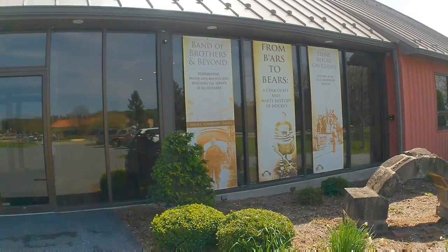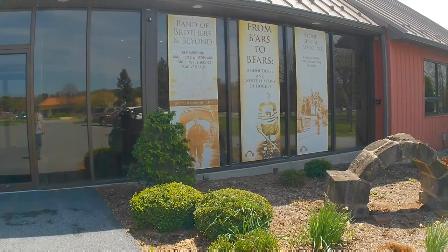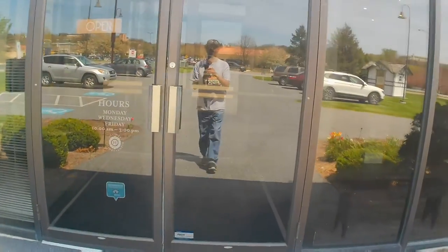As you can see, Ben the Brothers and beyond, from Bars to Bears. Stone before chocolate. We'll see and go inside.